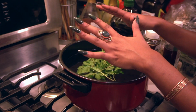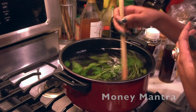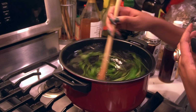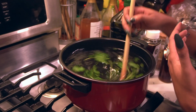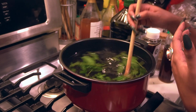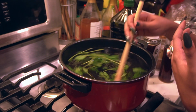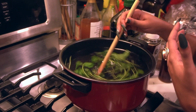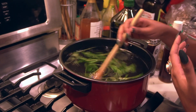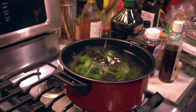Okay, let's activate this. And I have peace of mind knowing that this money is coming to me and that it keeps growing and flourishing and flowing easily and effortlessly to me. I deserve to be financially abundant and prosperous. I deserve to be wealthy. I deserve to be rich. I deserve to live in luxury. It is my divine birthright. With full faith, I share, and so it is.